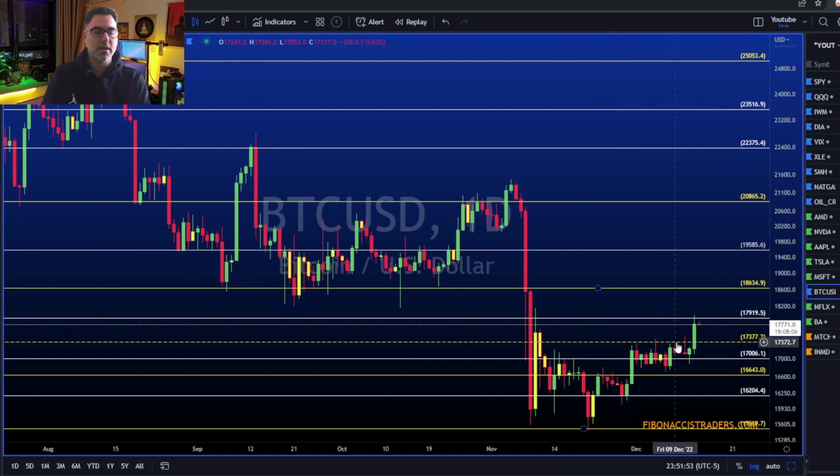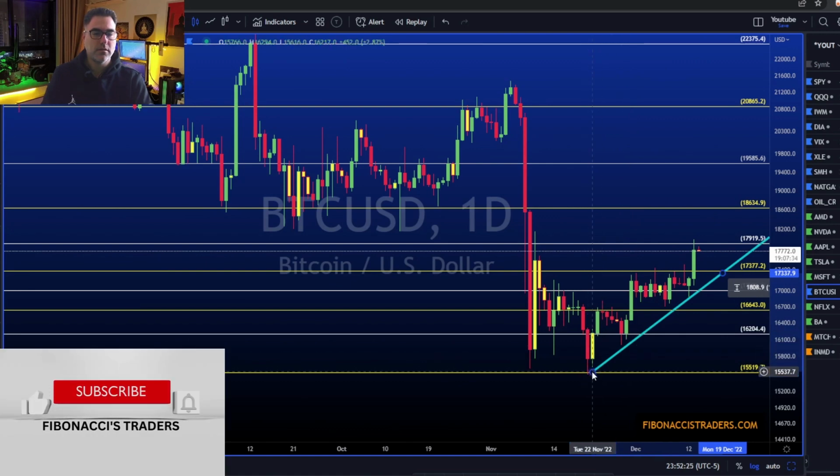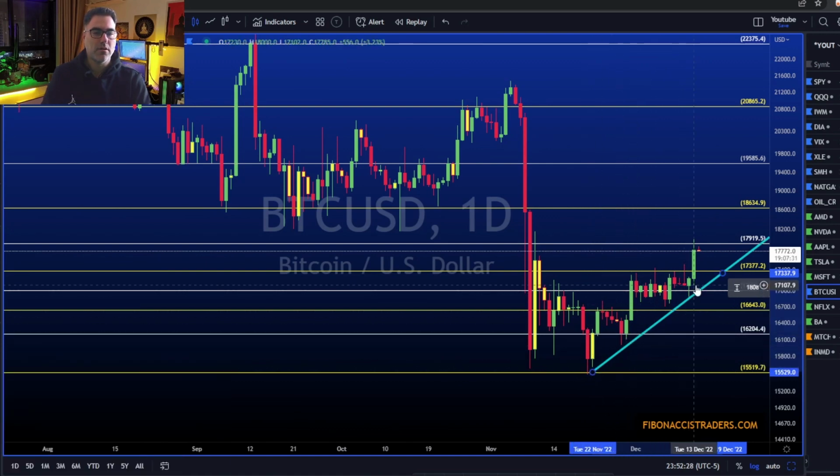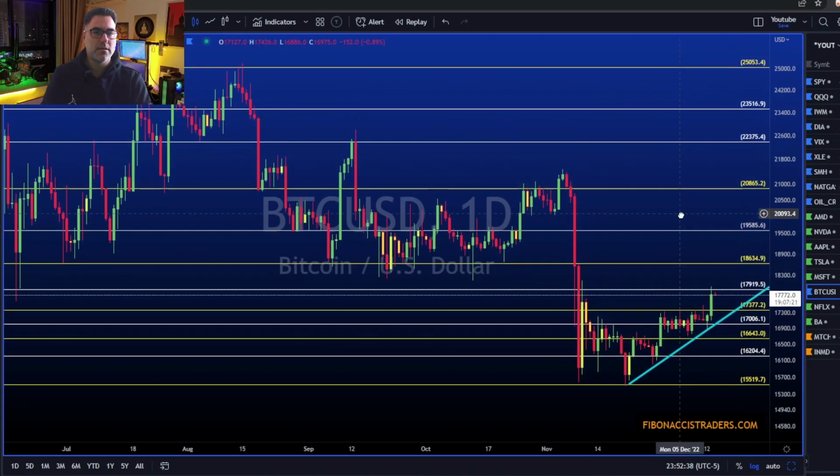Bitcoin finally breaking up and above the 17,400 area. This 17,400 was almost one month of a resistance area, breaking up and, not surprisingly, to the next level of resistance, the 18,000. Now let's see, we have here a short-term trend line that helps us to identify higher lows since the low of November. Low, higher low, and now price is getting tighter and tighter. Let's see where Bitcoin will take us.